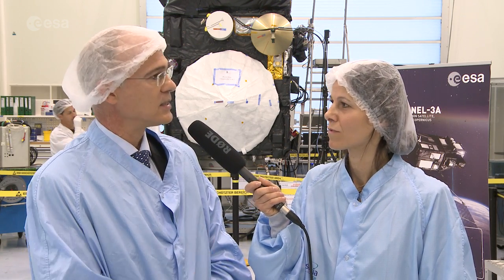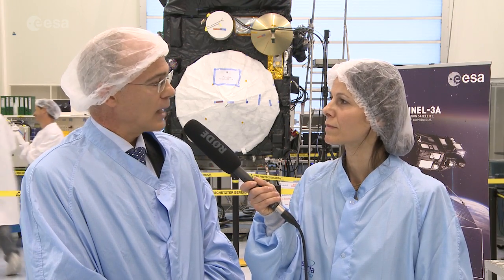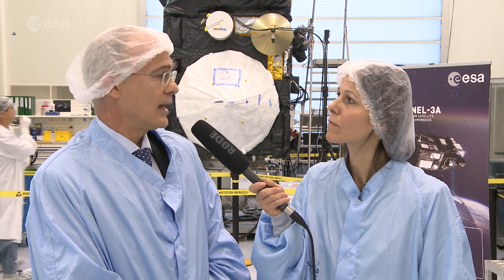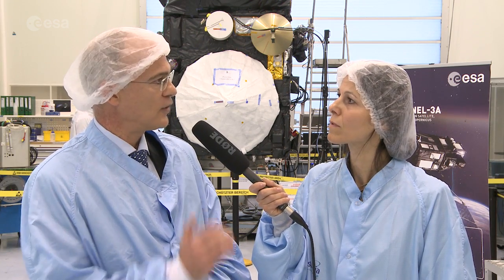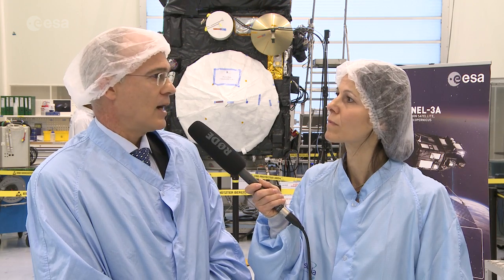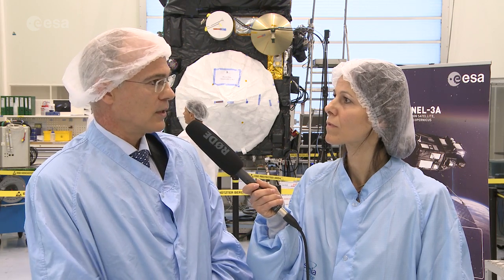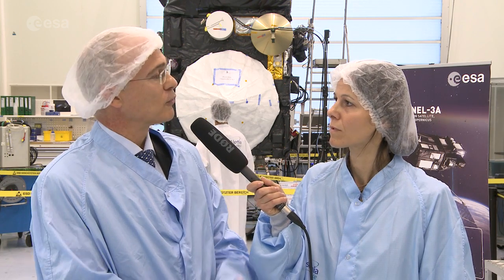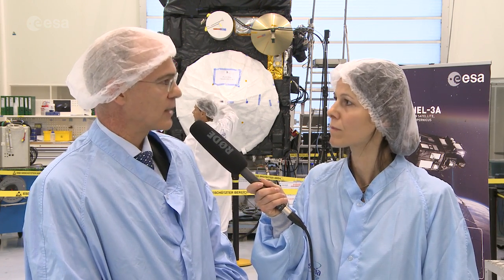Finally, we have a third set of instruments, which are all microwave instruments, with the main instrument being the radar altimeter that you can see on the front side of the satellite, covered with a white protective foil sheet. This instrument is able to measure the height of the surface of the Earth, in particular over the sea. This makes it possible to measure how fast the level of the sea is rising, how fast the ice is melting, and also over the land it's able to measure the evolution of the height of the lakes and the rivers.